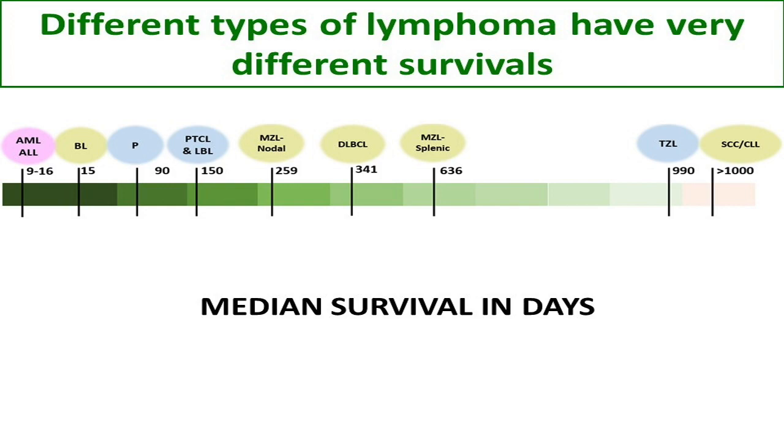This is a graph that most of the people in my lab use when we present data to illustrate this. This is data curated from the literature, and what you're looking at from left to right are a variety of different forms of lymphoma and the median survival in days that are associated with those different forms.